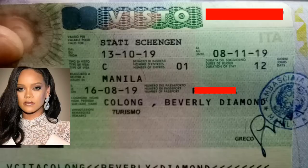Para akong nanalo sa lotto. Kung ganun man yung feeling na nanalo sa lotto. So, sobrang saya guys. Finally, I'm going to Europe, di ba? Okay, so once you receive your passport guys, with your valid Schengen visa, paano ba natin siya babasahin or i-interpret? So, ganito yung itsura niya.